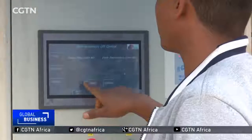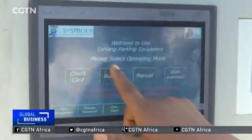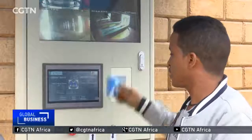As you can see on the camera, when you for instance bring your car from the outside to park here, you use 4 different systems here, and with your credit card, we swipe here. Then the car is placed on the bed. When you hit the green button, the system takes the car up to park it. It's an easy but effective way of parking many cars.